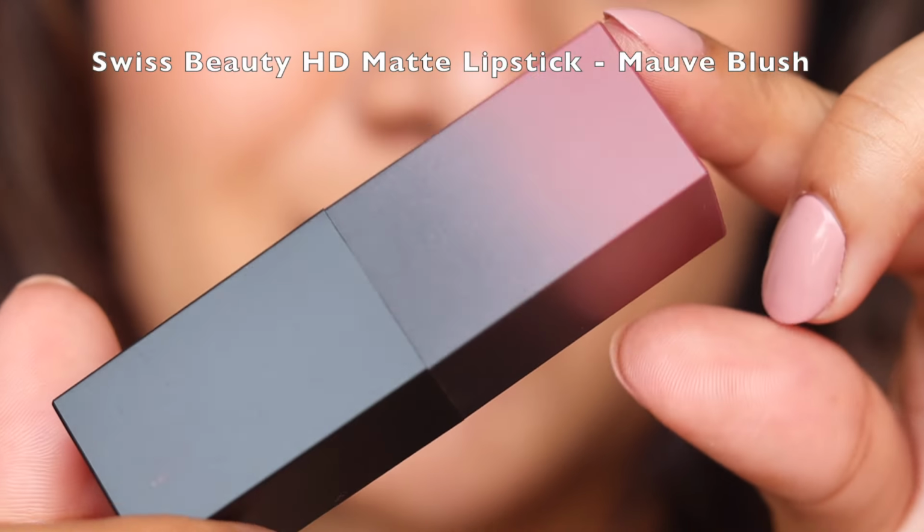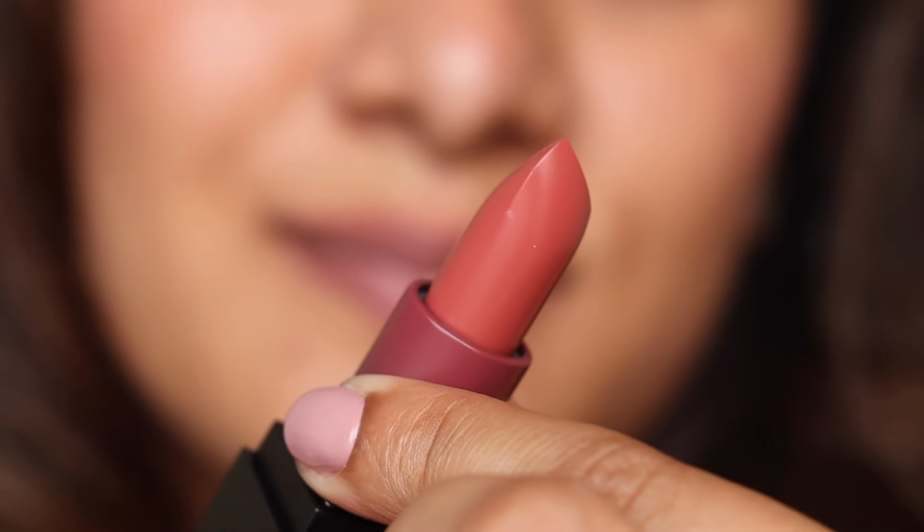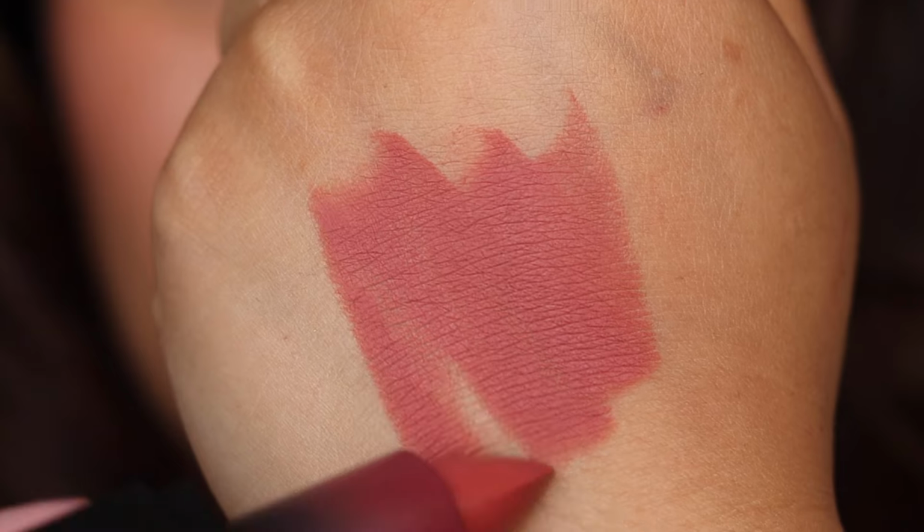This is a Swiss Beauty HD Matte Lipstick. The shade is called Mauve Blush 07, which is a very pretty color again. If you are a fan of nude lipsticks like I am, you're going to love this color, love the shade.